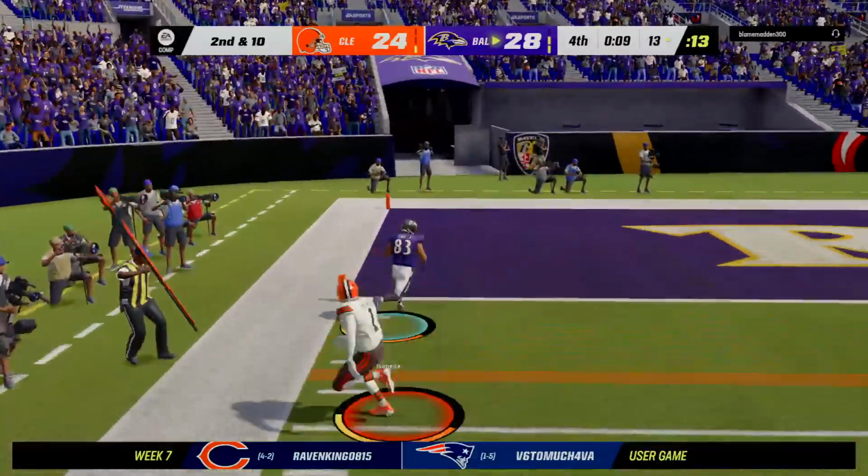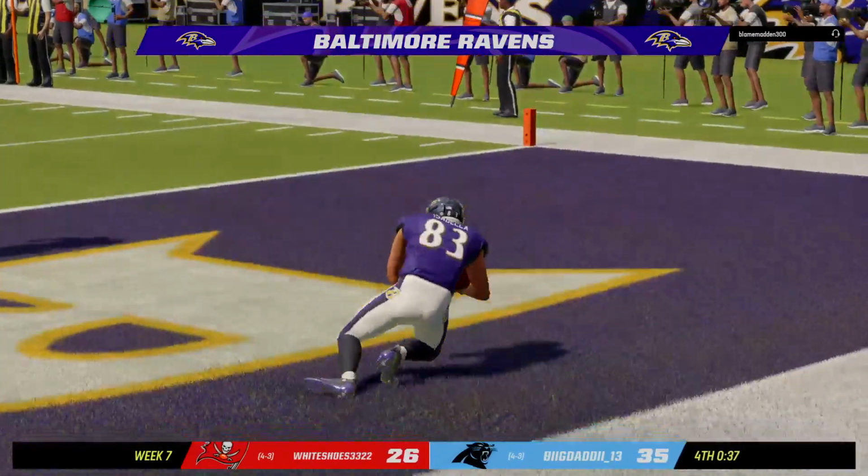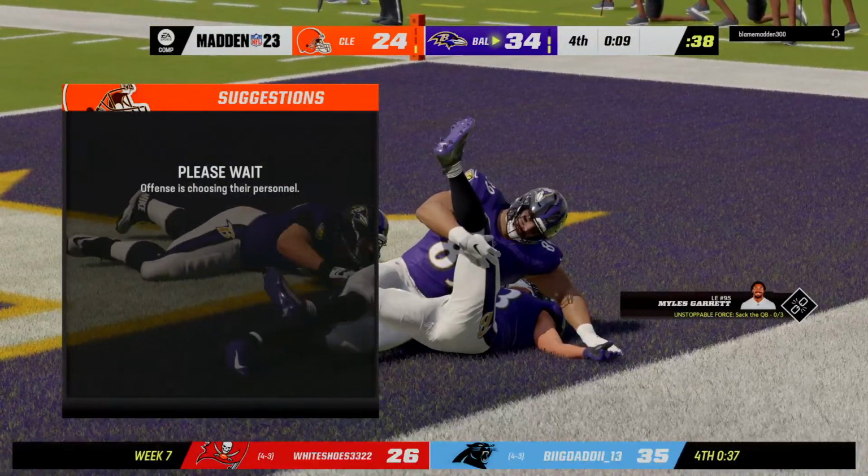This one caught by Isabella. And he's across for the late touchdown. And in the final seconds, that one should just about put a capper on this game.